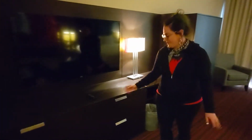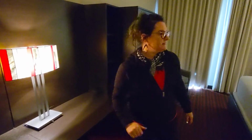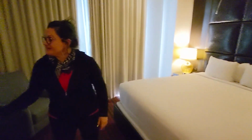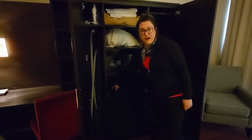You've got 4 of them. They're huge. Great counter space. Big TV. I like the stained glass touch. That's nice. I appreciate it. And then you have our bedroom area, which has a giant closet, extra pillow, ironing board, safe, luggage rack.